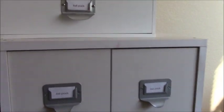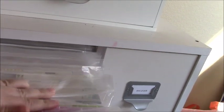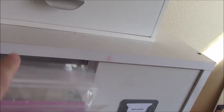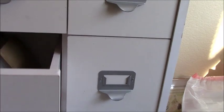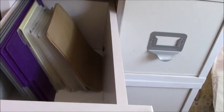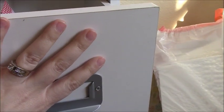So my 6x6 paper pads are going to stay. They are just kind of like this in little bags by manufacturer. One day I will make some dividers so that I can actually tell what's what. I went ahead and put embossing folders and pads in here. I don't really ever use them, but I do kind of feel like having them labeled will make me remember that they're here.